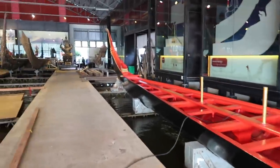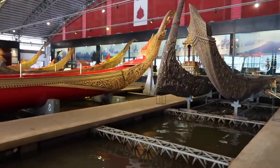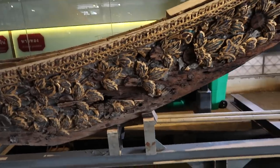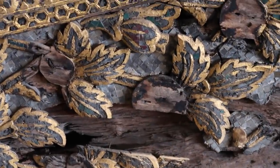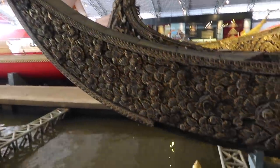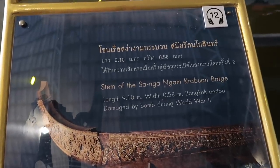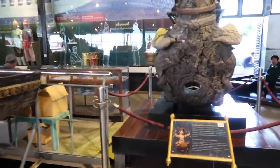These are the smaller ones. Look at the one next to it, it's double the size, it looks like. Some parts from damaged barges. Look at that.